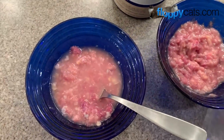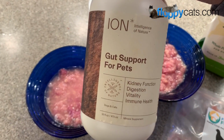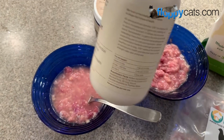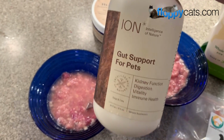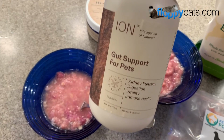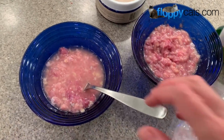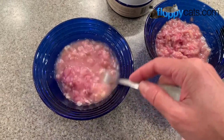And then I will probably start adding this as well. This is gut support for pets from Ion and Intelligence of Nature. I'll link to it, but this helps with leaky gut. If you have a dog or cat with allergies, this is great. It starts healing their gut so that they don't have leaky gut. But you gotta obviously remove the causes of that too.